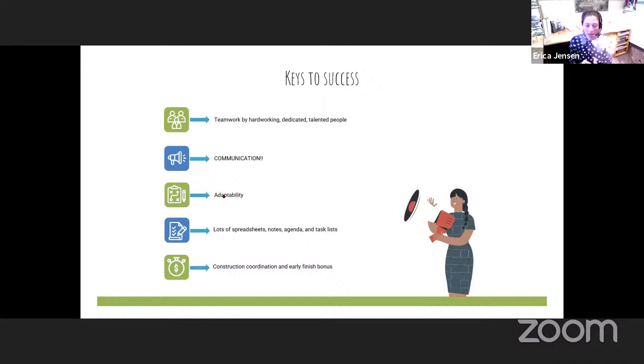We met weekly on site with the contractor, and we met at, I believe it was 7 p.m. So we would hit both the day shift as well as the night shift, and we could talk to both foremen as well as the general manager. But another aspect is PM&E, and we decided that it would be worthwhile for this project to put in an early finish bonus for the contractor.